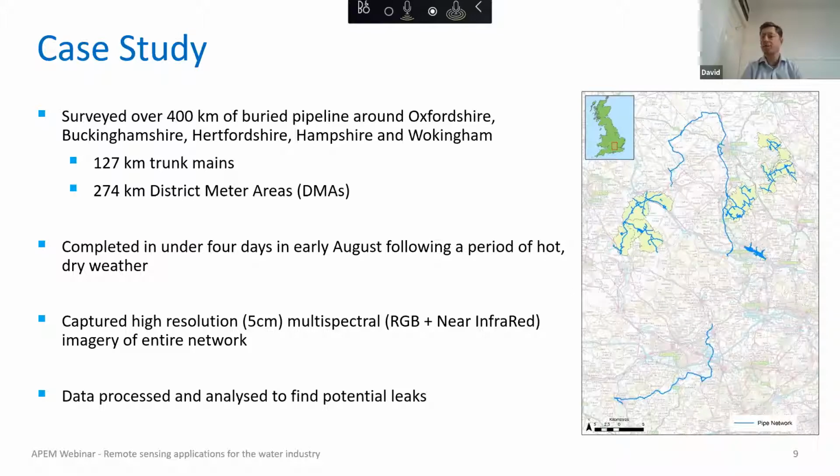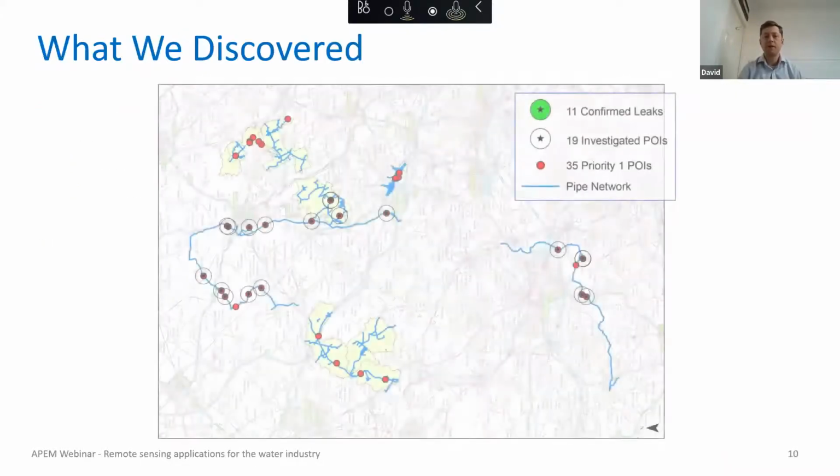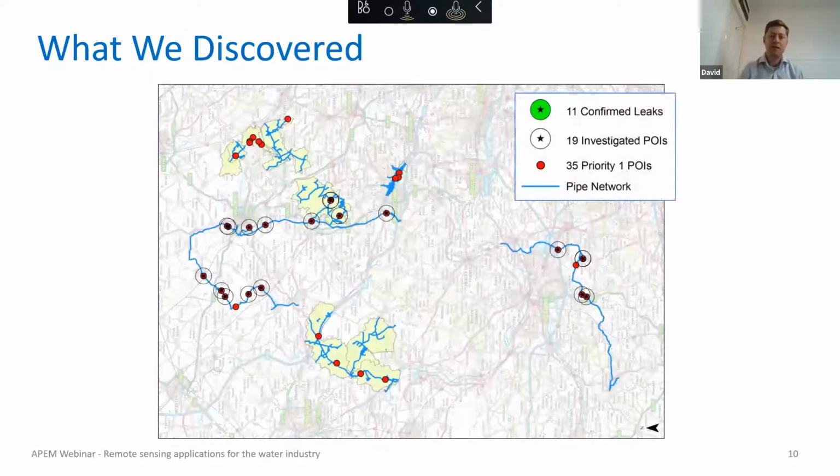We captured this at 5 centimetre imagery, which, there's always we can go higher, but there's always a trade-off between efficiency and how detailed you need the imagery. And for this, 5 centimetres was sufficient. And then we went through that process, processing the data and finding the leaks. So I'll just turn the map on its side just for presentation purposes.